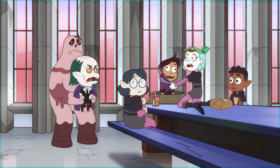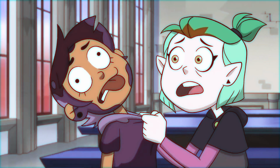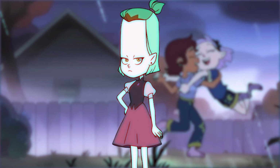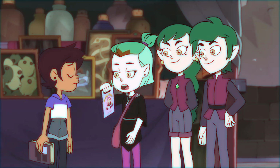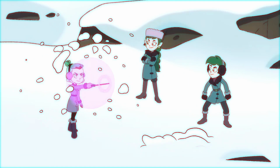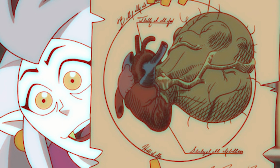In my humble opinion, Amity Blight's design is perfect. The amber eyes, her many different hairstyles, that forehead. There isn't really much I would change about her. But what if I told you that we might have been robbed of one little detail that would have arguably not only elevated her design, but changed everything we know about witches' biology in The Owl House.